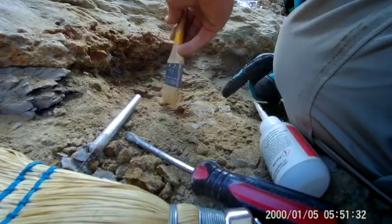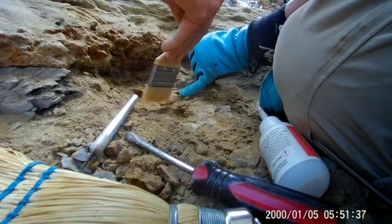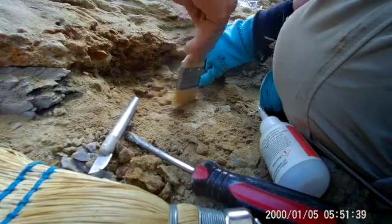I accidentally cracked it. No, that's alright, don't worry about it. We all break stuff. It's a long piece. It is a very long piece. Yeah.